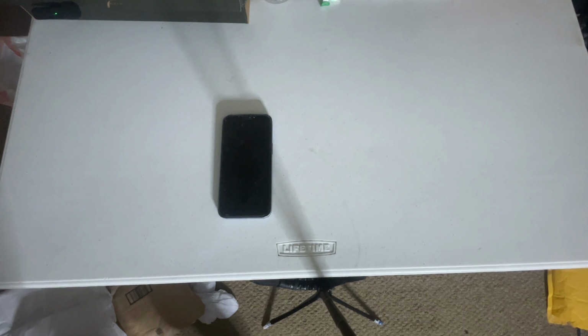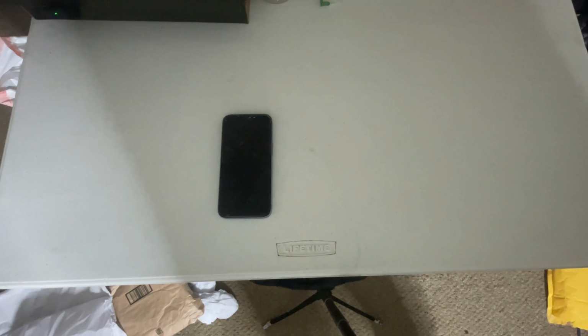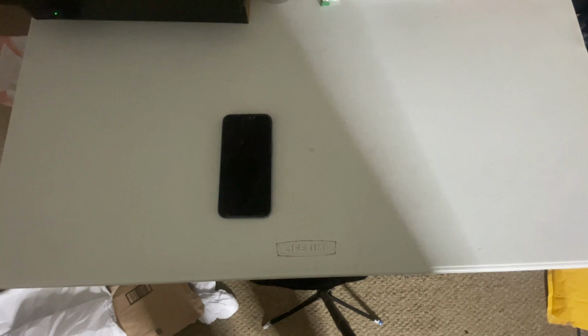I'm praying. If it's dead, then I have to charge it. Yeah, I think there's no life. Maybe it's just dead. Wait, I'm going to wait for a minute. Oh, it does power on. I am going to show you guys in a sec, because I can't bring the cord to the camera, so give me a sec.